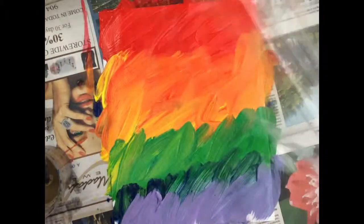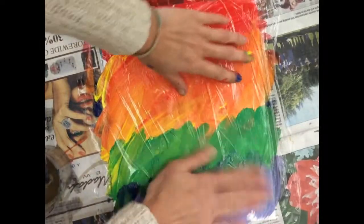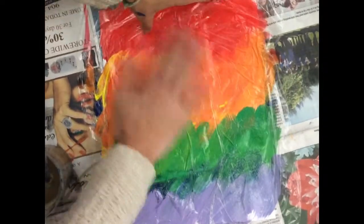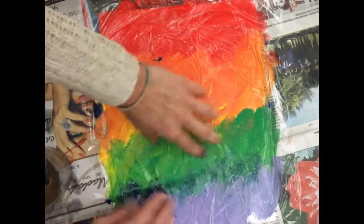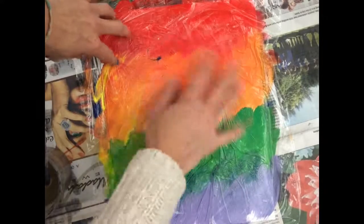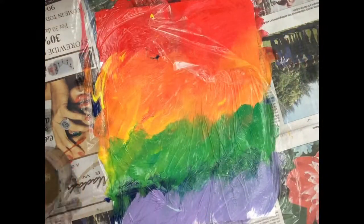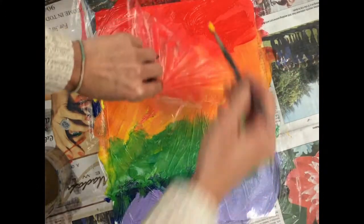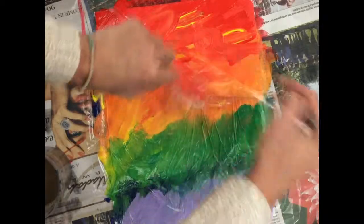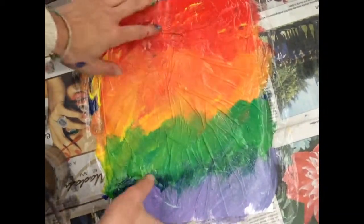Plastic wrap can be kind of hard to keep straight sometimes, so you might need a partner to help you with this part. But while the paint's still wet, you're going to rub on the plastic, and you can see it's making a lot of cool texture that looks like craters on your planets, which is going to look really awesome. Now the red paint kind of dried, so I'm going to go back and add some more paint so it sticks. Maybe a little bit more yellow up at the top. Okay, now this one is ready to go on the drying rack.